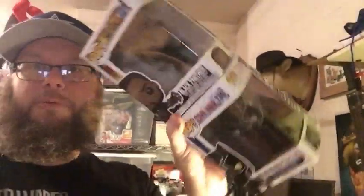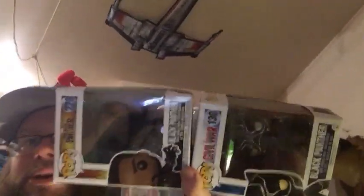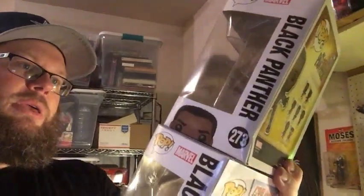Okay, 2 Funko Pops going out. These are damaged. I got these in a big bulk buy that I did a while back this summer. 2 Black Panthers. We've got Black Panther 273 and 130. Both of them in damaged box. So I put these guys together in a lot, and took an offer for $11 plus shipping. So not a whole lot here, but unfortunately the boxes were damaged, so it makes them not super desirable. So we're going to get these shipped out and clear the inventory, clear the space, make a couple bucks.